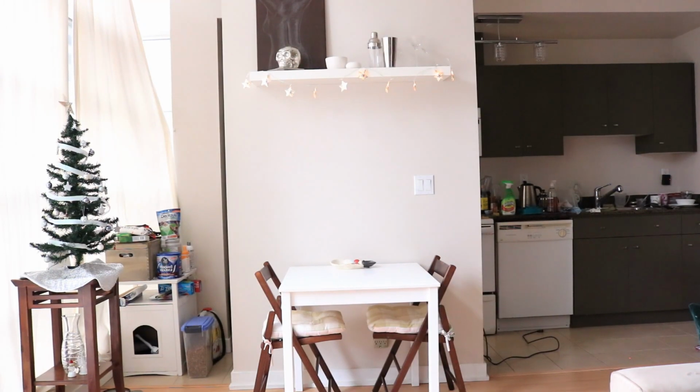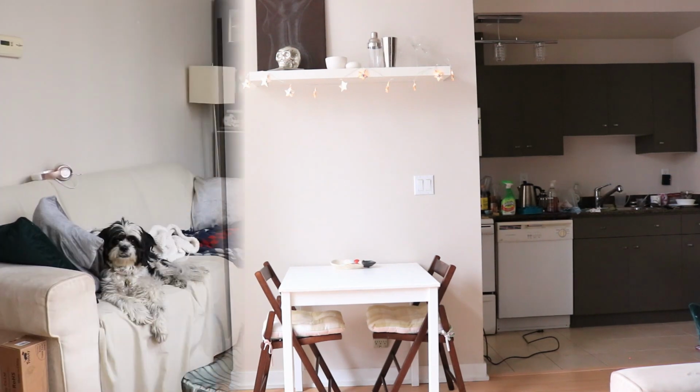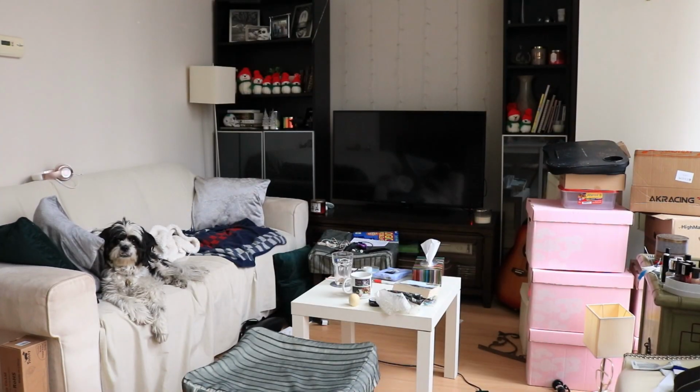Half of the room is done. Now onto the scarier half of the room. Whew, not looking forward to this, and please don't judge me too harshly. It's not great. Okay, please do not judge me too harshly.